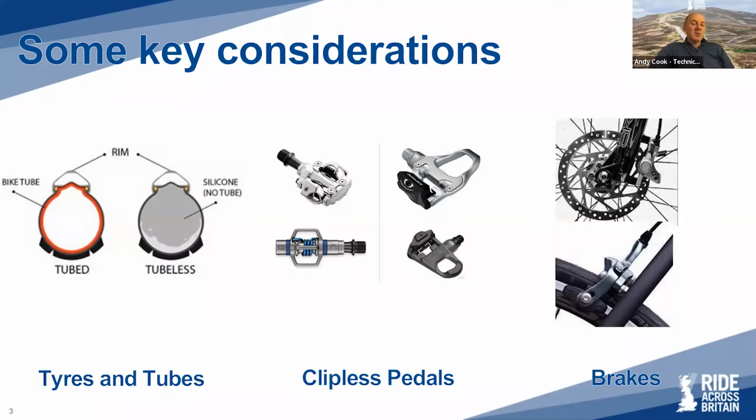You can ride with tubes. You can ride tubeless. Tubeless is a fairly new phenomenon, in that you don't need an inner tube, and so you fill the carcass with some sealant. What happens with the sealant is, if you get a thorn or a nail, it will seal much like a car tire will do.